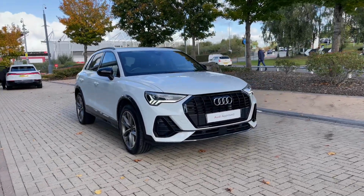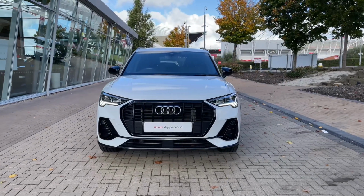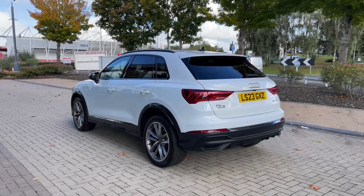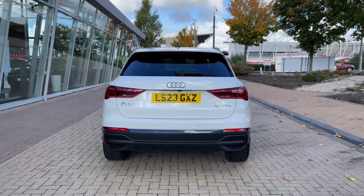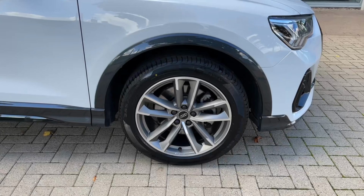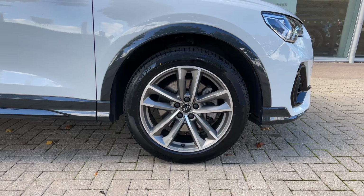Today I'm going to be showing you around this 2023 approved used Audi Q3 Black Edition 45 TFSIe with the S-tronic automatic gearbox. This car comes finished in a glacier white metallic paint finish and at the time of recording this video has covered just over 15,840 miles. As we make our way down the side of the vehicle, we have this car's impressive 19-inch 5 twin-arm design alloy wheels, giving a sporty look to the car's side profile.